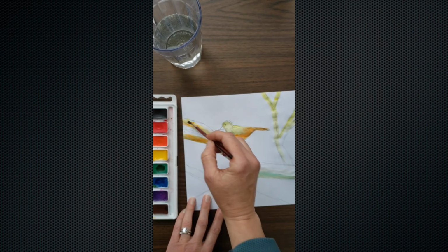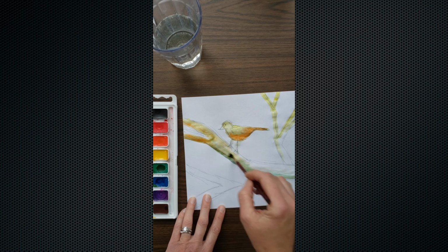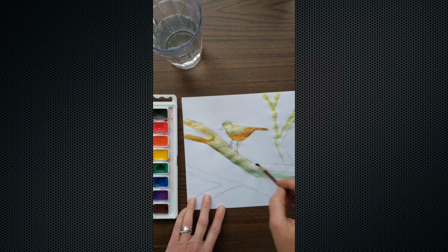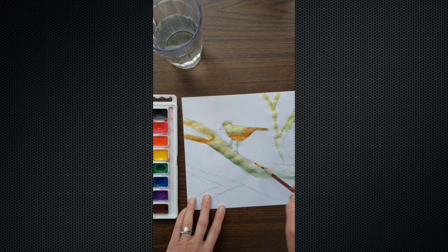When you keep on doing that, layering the color, orange and then blue and then orange and blue, it will create a really pretty brownish color. But it'll be nice and vibrant in that Impressionist style of painting.